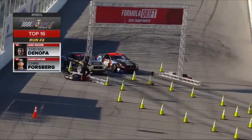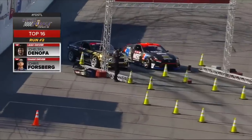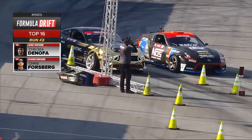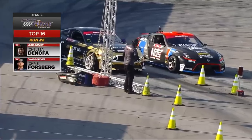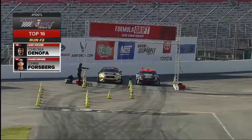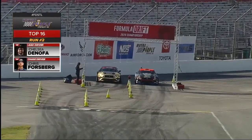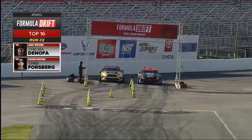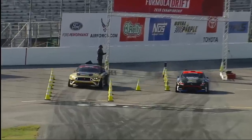Now we're gonna alternate the order. Chelsea Denofa will lead. Chris Forsberg will give chase. A lot of pressure here for these two drivers. This is a good battle. And who's gonna come out on top? Who you pulling for? Denofa or Forsberg?